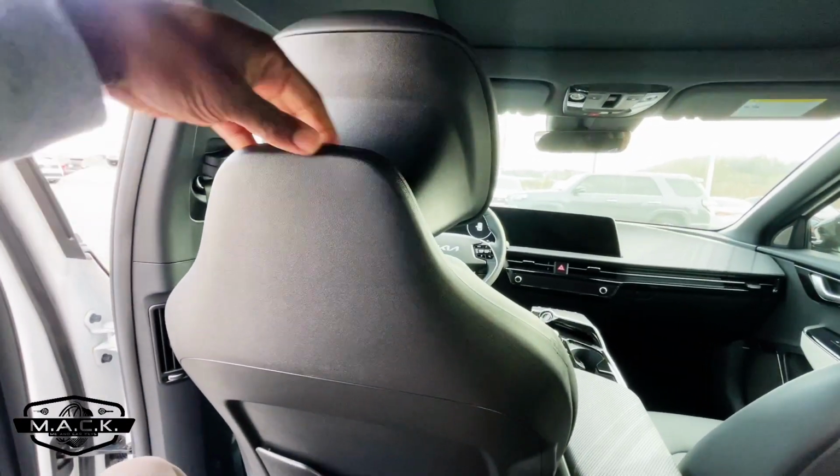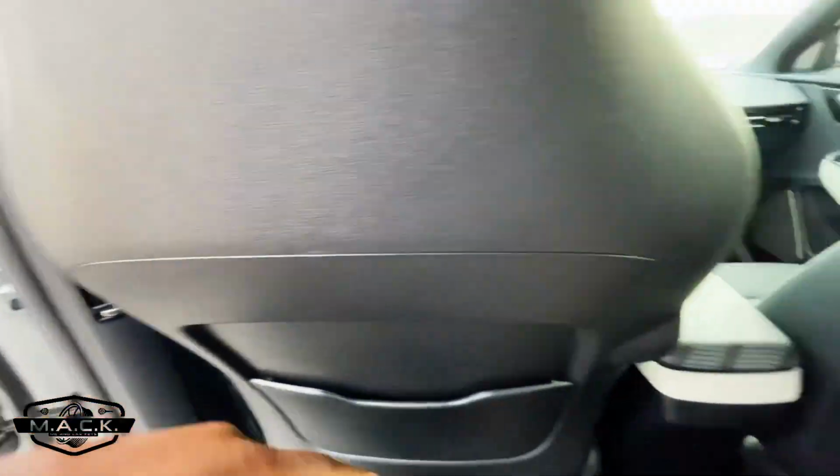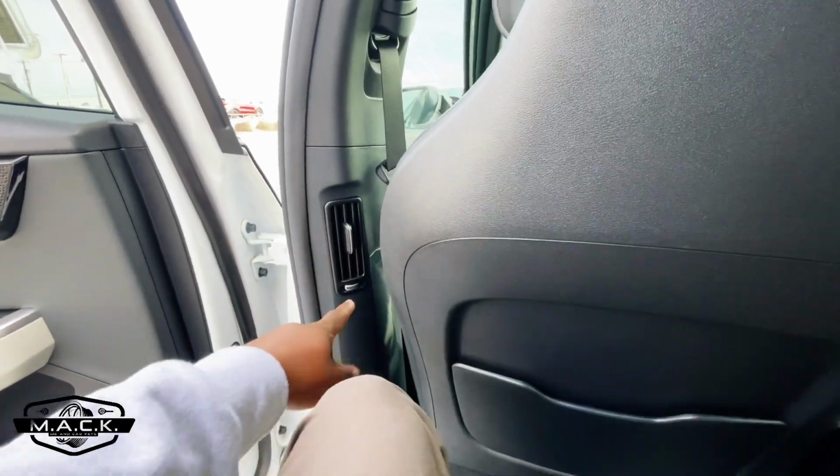And so you have your area here, which you put hang bags or whatever you need. I like the way that the vent is actually here instead of in the middle, so it's more geared towards each person. So you have a vent on both sides. You can open and close as well.